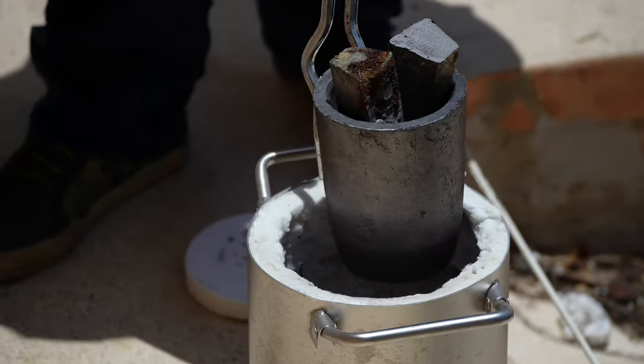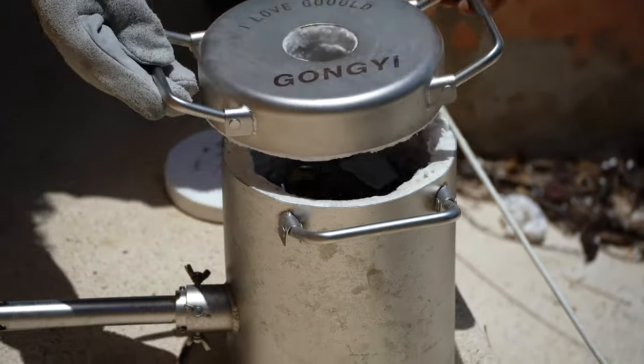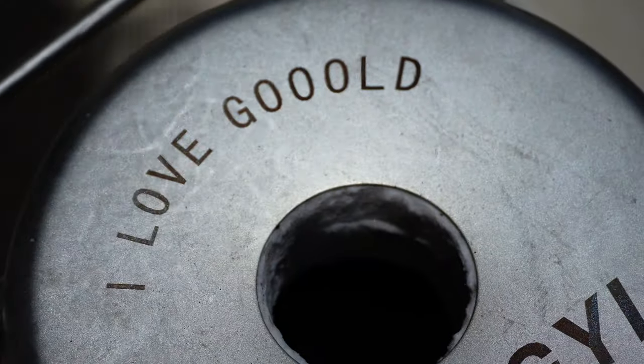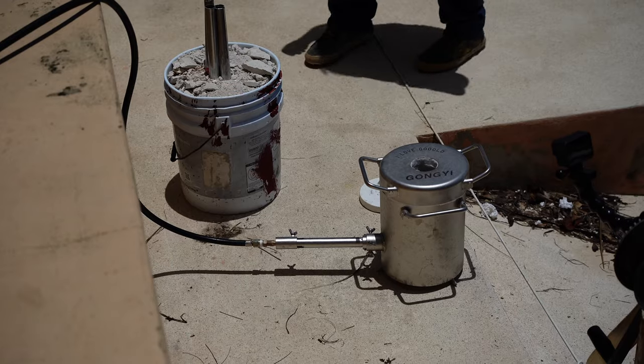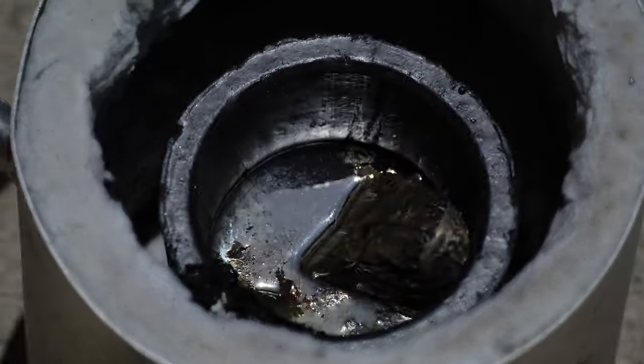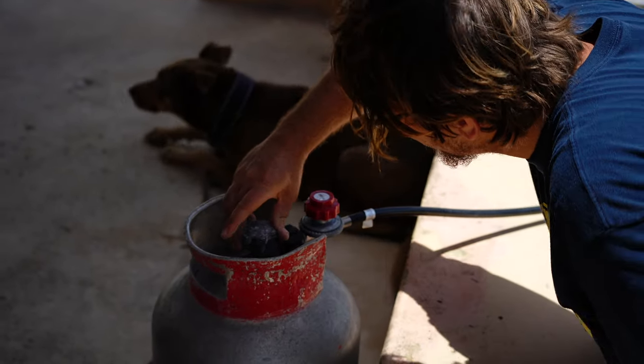The furnace is made for melting down more than just lead, so it'll be interesting to melt down other metals eventually too. Once the metal has completely melted down, it's time to turn it off and to scoop off the slag.